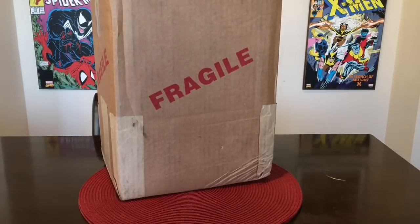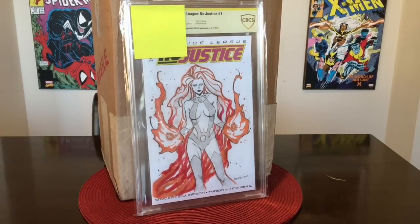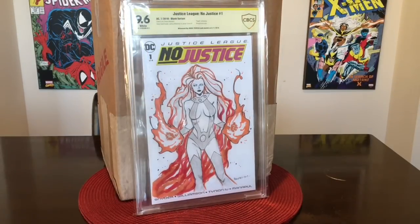Next is Justice League No Justice, issue #1. This is actually a sketch done by Brent Peebles. Really cool sketch. Looks like Starfire. Love it. We sent it in hoping for a 9.8, and oh dang, so we are like 8 for 10 right now. It came back as a 9.6, white pages.